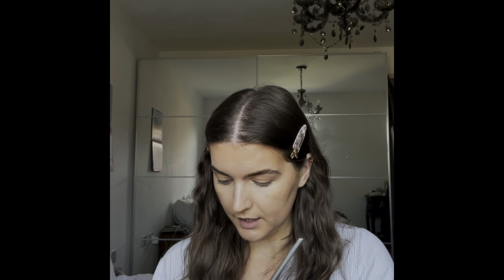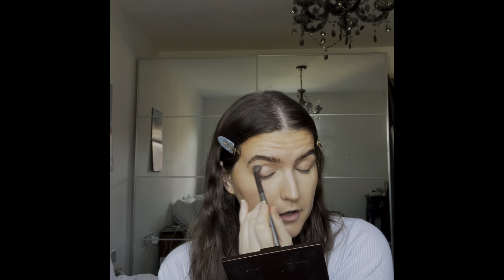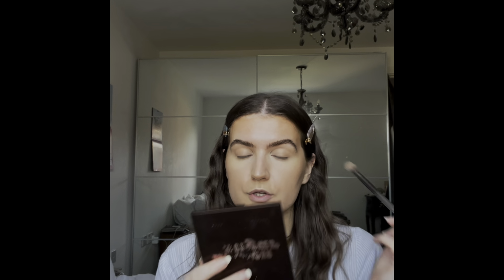Oh, I just use a Real Techniques brush, if you were wondering. I literally only use Real Techniques brushes, and like that one's a Viva brush. I say using a brush that's actually not either one of those, but get the gist. Real Techniques is definitely my favourite. I don't really like to powder too much because I feel like my skin's quite dry and I like to have a more dewy look.